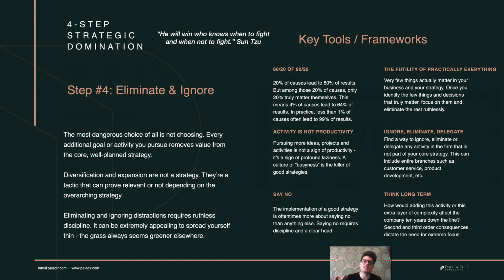Now, I realize this is very theoretical, but in practice, what I found is that less than 1% of causes often lead to 99% of results. What this means, and this is the second point, is the futility of practically everything. So very few things actually matter in your business and your strategy. Once you identify the few things and decisions that truly matter, focus on them and eliminate the rest ruthlessly.